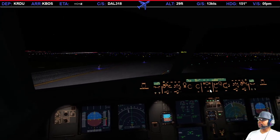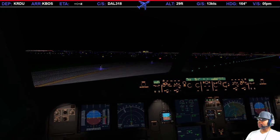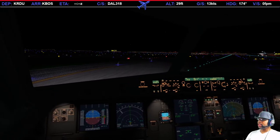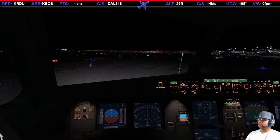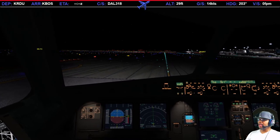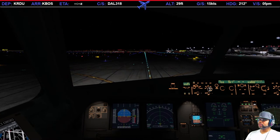Cleared out of the Boston Class Bravo airspace, fly runway heading, maintain VFR at 3,000, and we'll take Bravo to Kilo. Departure frequency 134.7, squawk 1301. Fly runway heading, 3,000, squawk 1301, departure.